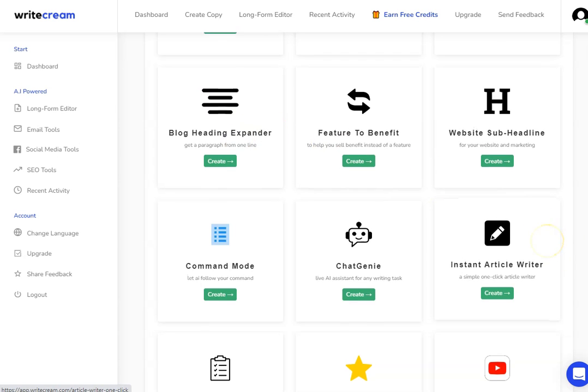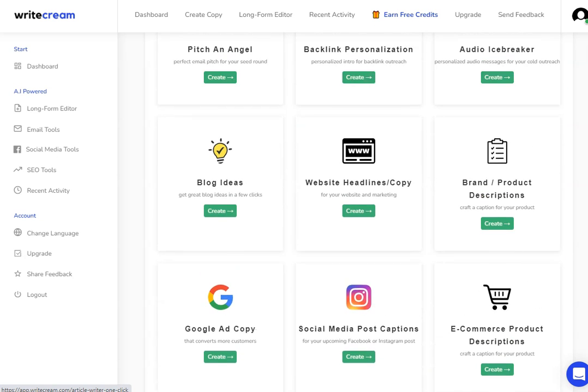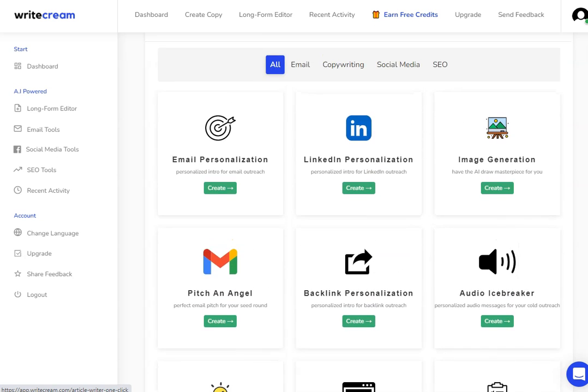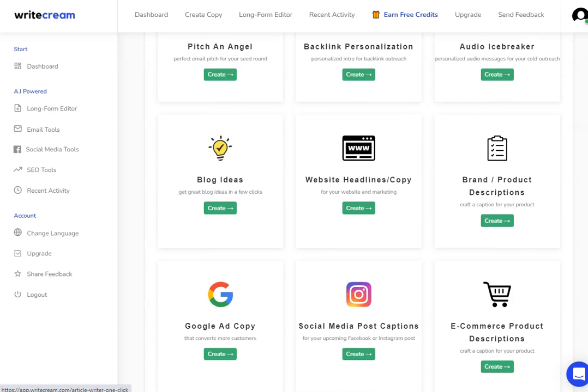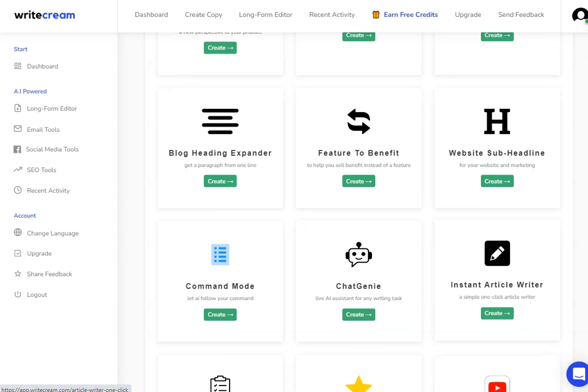It is known as Writecream. Writecream is an AI copywriting software. That's what it started out as, but it's now added in image generation, so using the software DALL-E 2, and as you can see as well, it's also broached into the world of chat with Chatgenie.